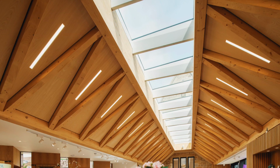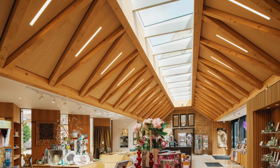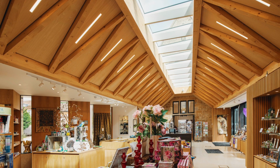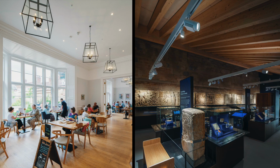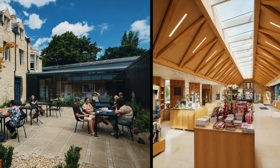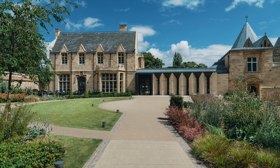Inside the shop, a linear roof light, aligning with the deanery gable, spans between the CLT rafters, providing natural light and ventilation to the space. The shop's been fitted out with bespoke oak units designed to interlock with limestone piers, maximising the display area. The new visitor centre and gardens have unlocked a previously inaccessible site within the cathedral quarter, creating a welcoming and accessible environment whilst helping to ensure the sustainable future of one of the country's most significant buildings.